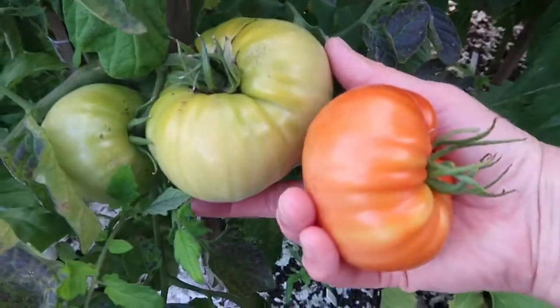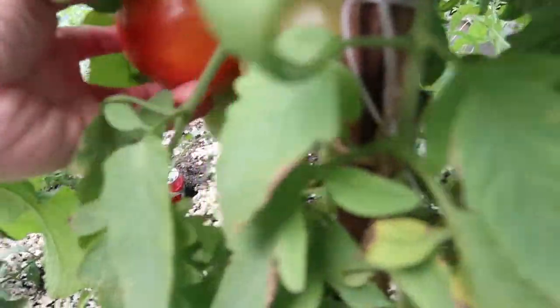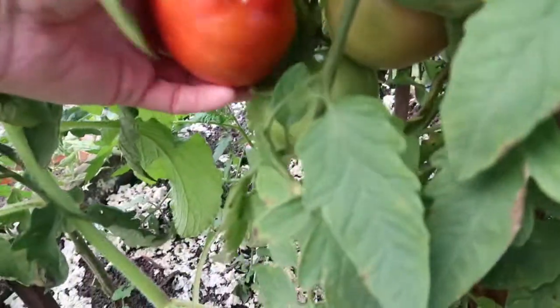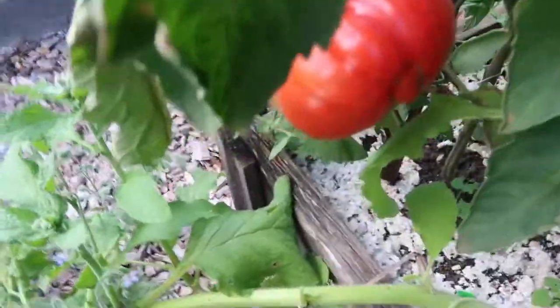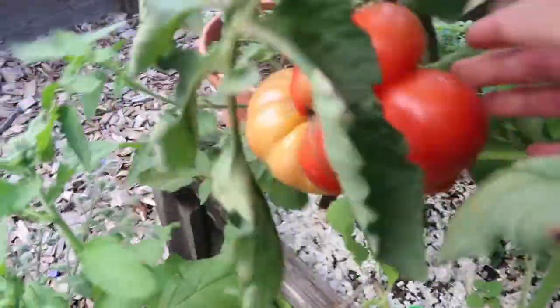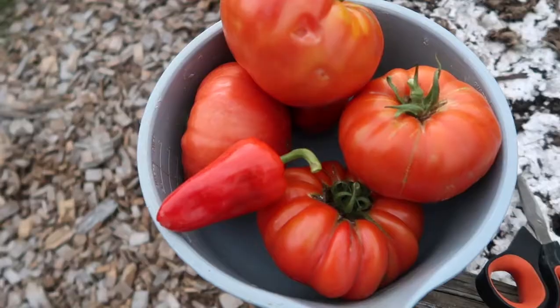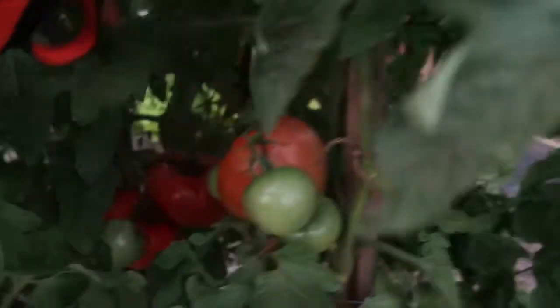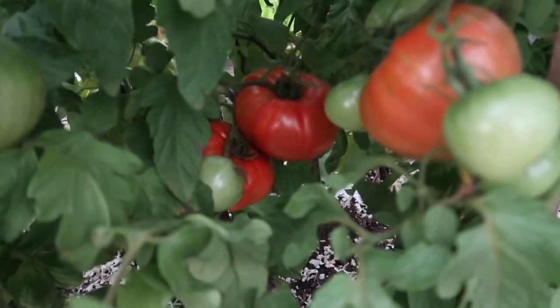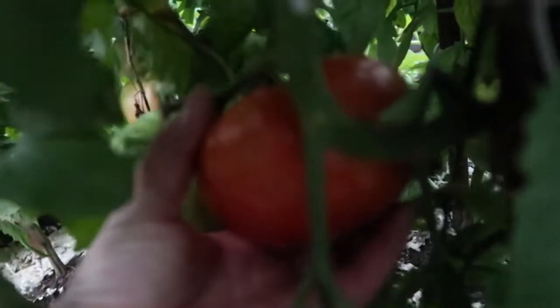Look at the size of these tomatoes though. Oh, they're so great. And inside here, look at all the tomatoes going. These things are just all huge. Let's see, is this one ready? Oh, this little guy's ready.